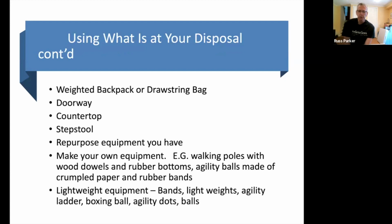Other tools you could use: a weighted backpack or a drawstring bag. And I'll go through some of those too. You often have a lot of different kinds of bags when you travel. You could actually use your suitcase or your backpack as an exercise tool.